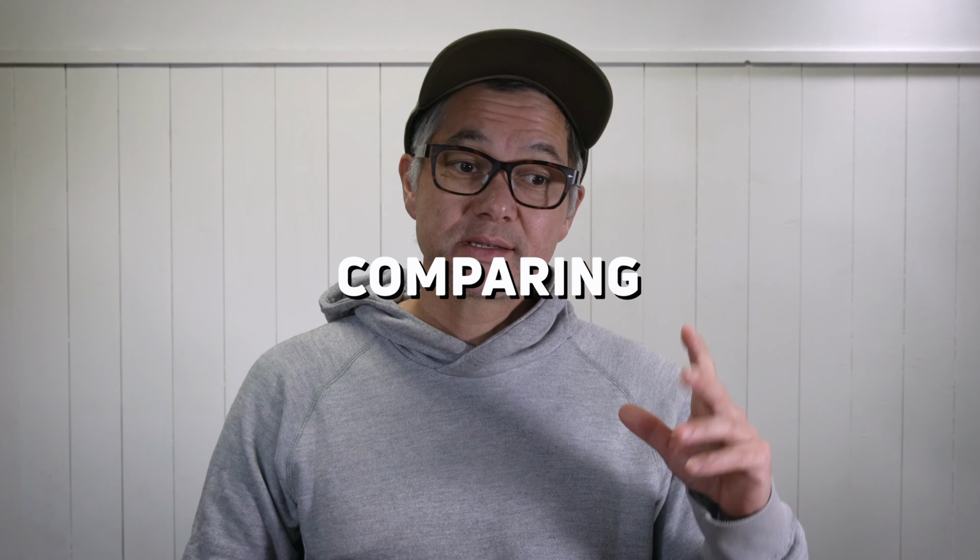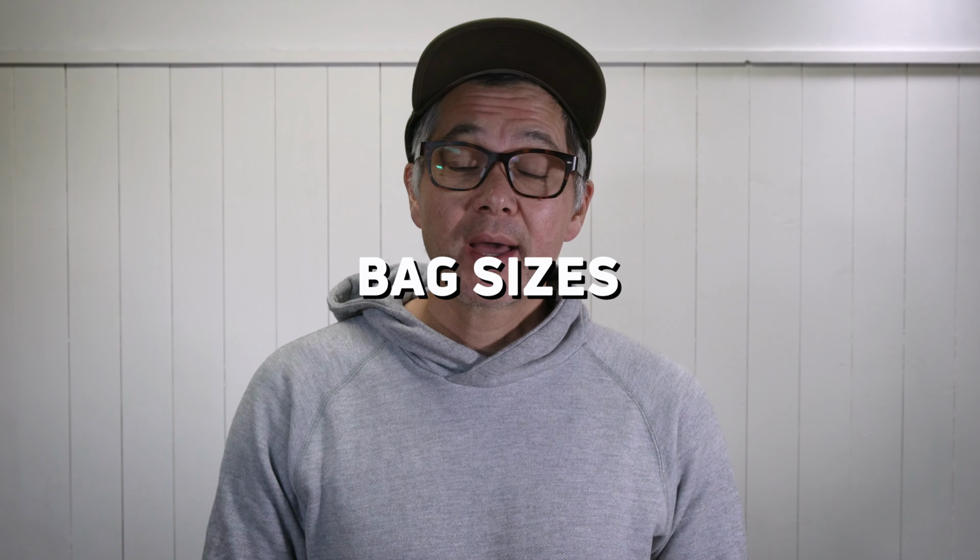Today I've made a video for you that will show you the size differences between all of our backpacks. There's going to be a whole bunch of images comparing each pack side by side with each model. All you need to do is push pause when the video gets to the comparison you want to see. I will also leave timestamps so you can quickly find each model down below.